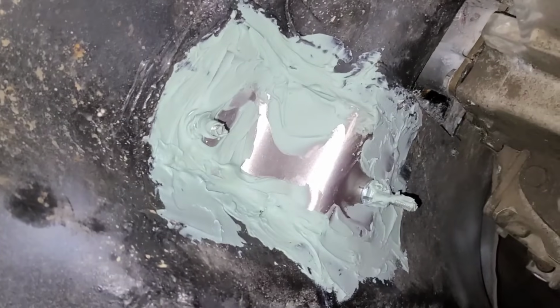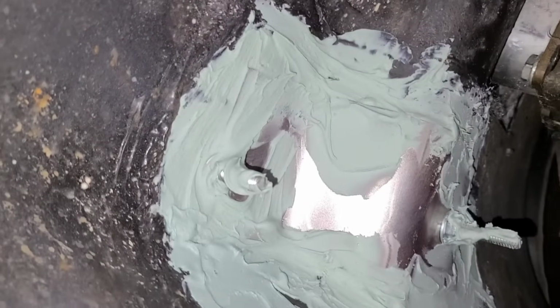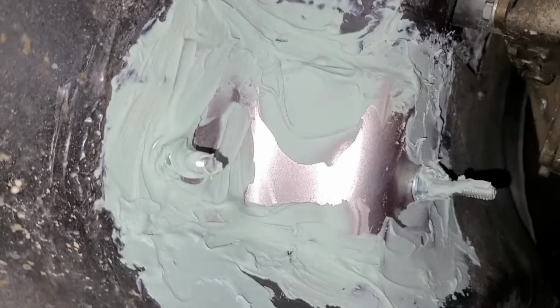Not only is this product an excellent substitute for welding, it also makes a pretty convincing thread locker.